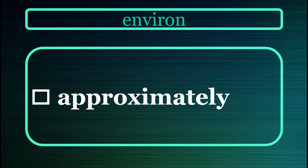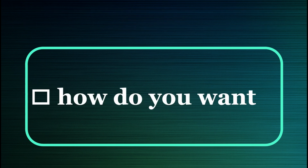Excellent. So you could say il y a environ 10 élèves. There are approximately 10 students. Il y a environ. There are approximately. Il y a environ. Okay? Prochain mot de vocabulaire.